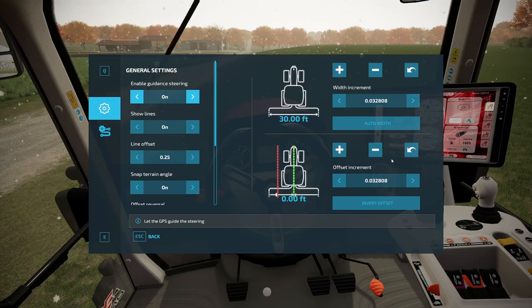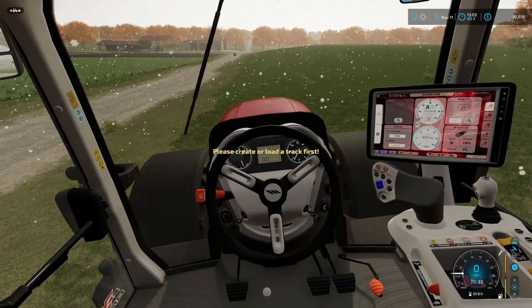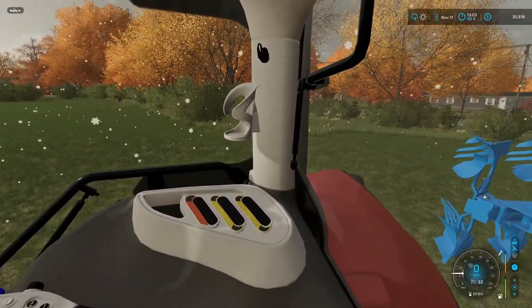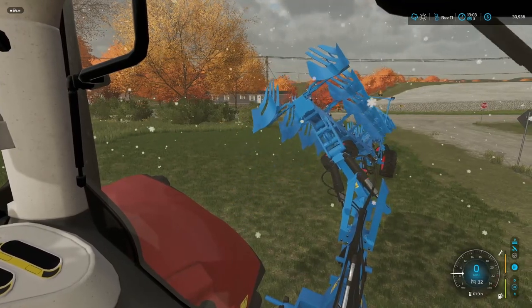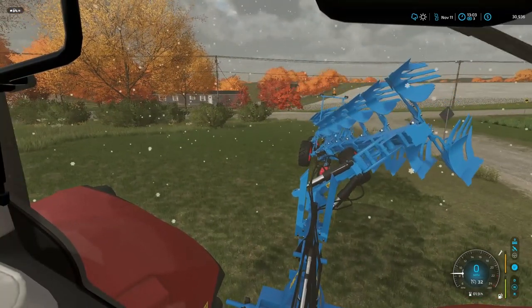Turn all these things on for what they need to be. Before I do this, though, how about we unfold the plow? That's great, but can you please go the other way? That's the way we're gonna start. So, yeah, that should be good.